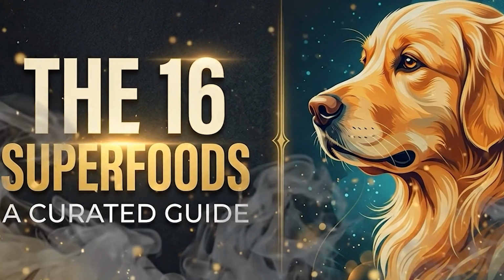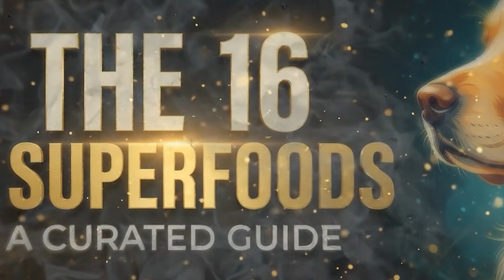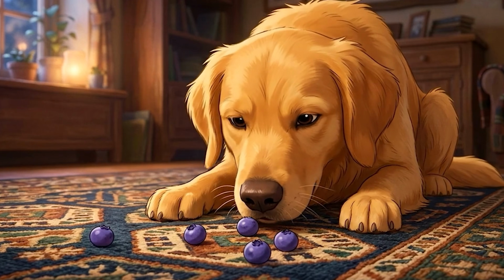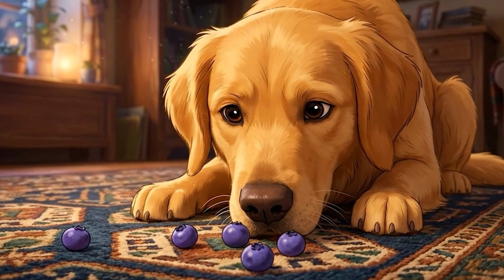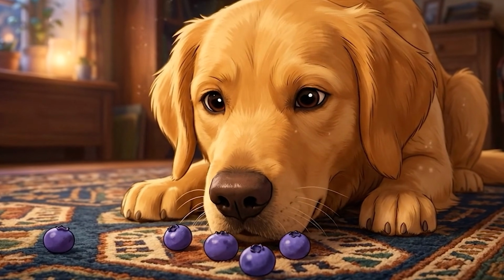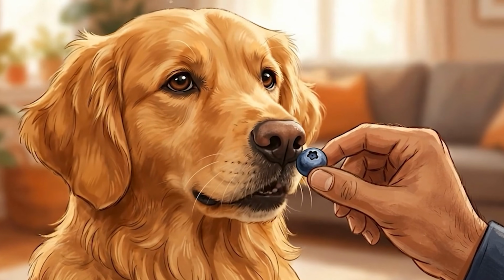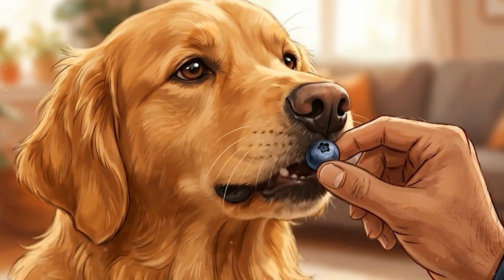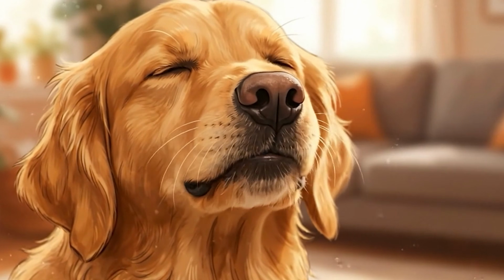Let us systematically analyze 17 diagnostic superfoods, starting with their neuroprotective properties. Superfood number 1 is the organic blueberry, a tiny berry containing an immense concentration of active phytochemicals. Administered raw, these fruits introduce potent polyphenols that cross the blood-brain barrier to interact directly with neural tissue.